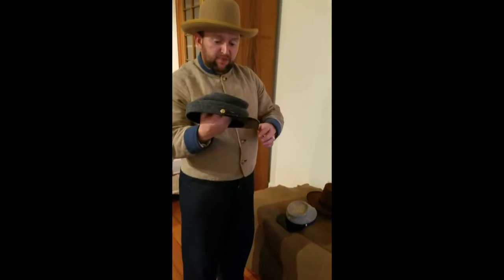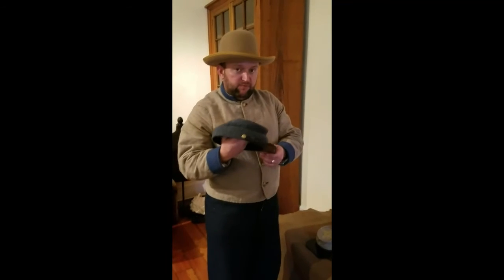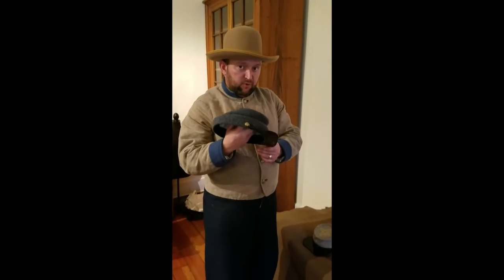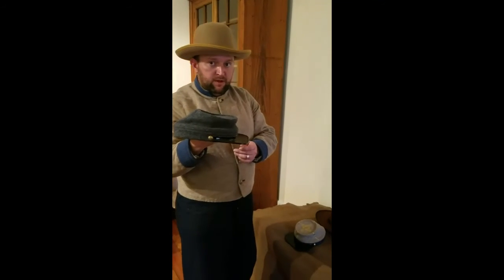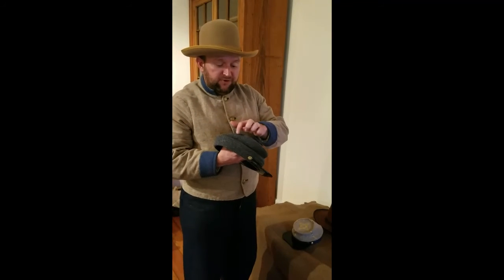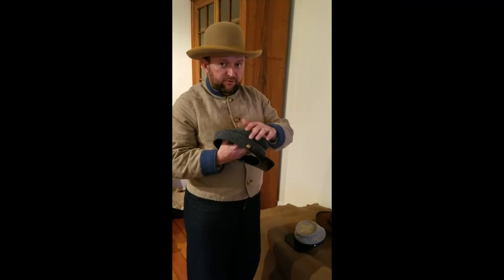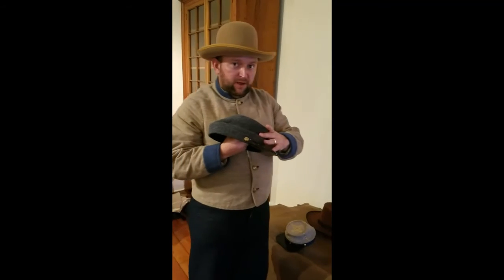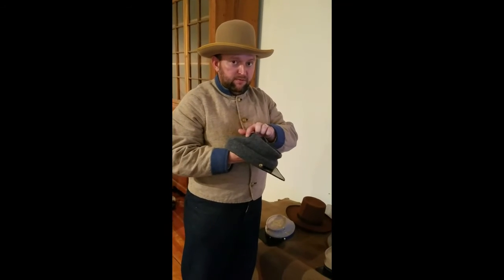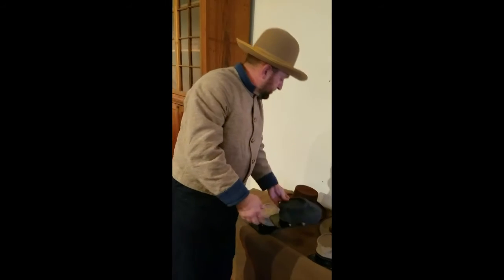This is the style of hat or the material that General Longstreet's Corps, 1st Corps, Army of Northern Virginia, was wearing at the Battle of Chickamauga. And at the Battle of Chickamauga is the first time that this cloth was ever seen on a Confederate soldier. And later on in the video, I'll explain why this material here played such an important role in the battle.